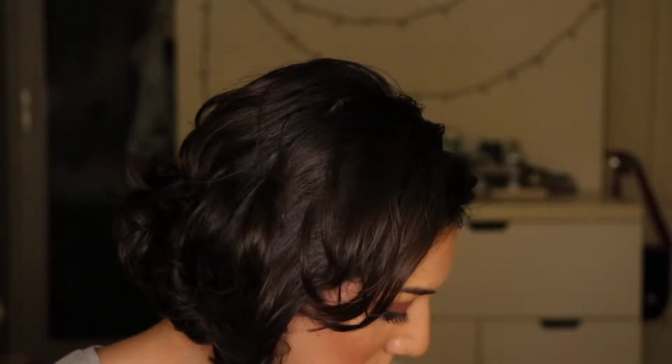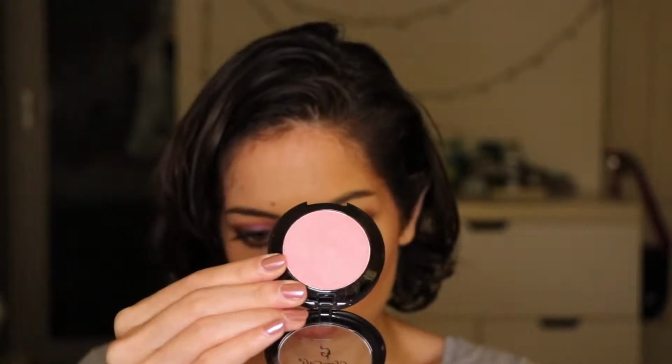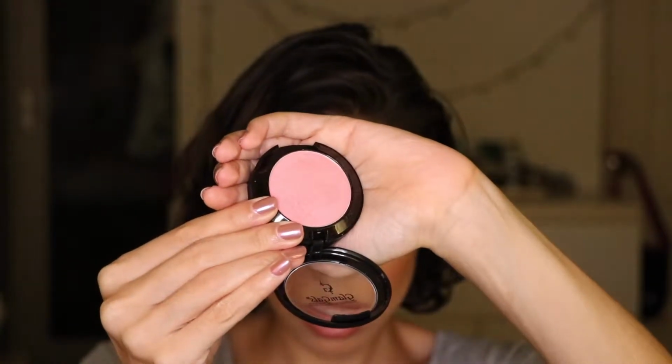And then the next thing I have is a blush in the shade SBL06. And I actually picked this up on Amazon, so it wasn't in that shade name. I think it was Fleur Rose or something like that. So this is a kind of pinky, peachy sort of blush. And it's looking really bright on the camera right now. But it's got a sheen to it. And it's very pigmented.